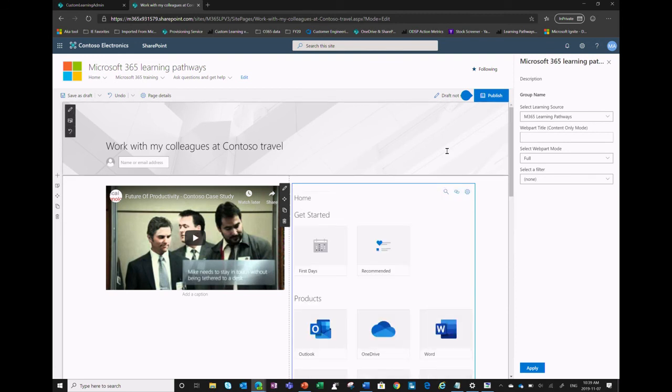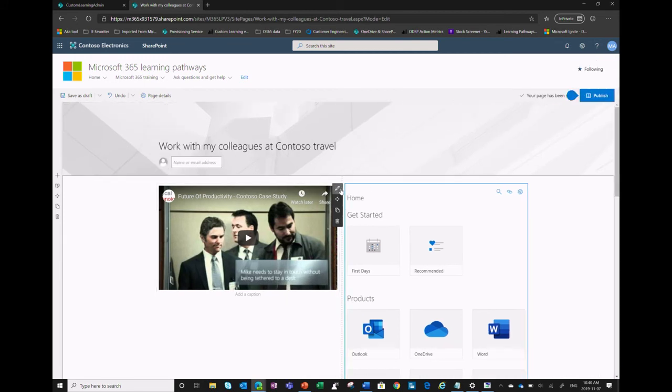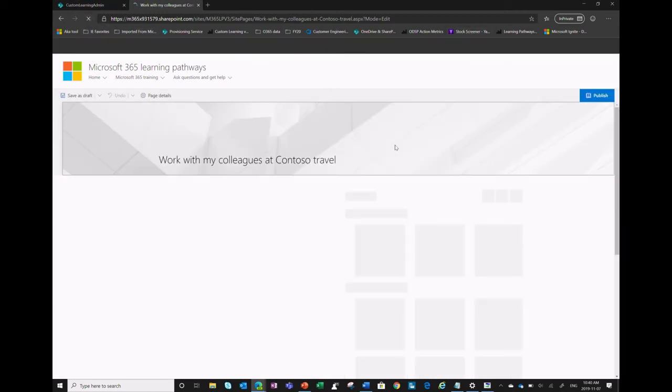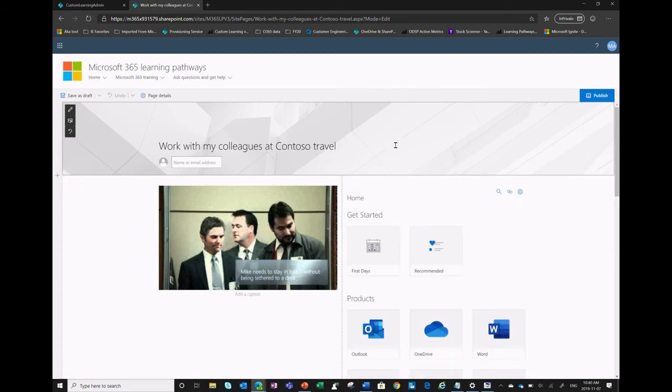So by default, it's got all of the content that's in Learning Pathways. Now obviously that's a little overwhelming, and this is focused exclusively on working with my team, and so I want to now edit that, and the way I would do it is just select the pencil, and I can then filter this web part down to the Teams playlist. I just have to refresh it here.